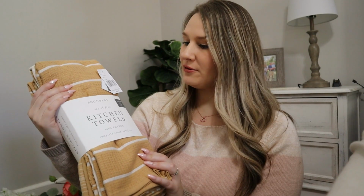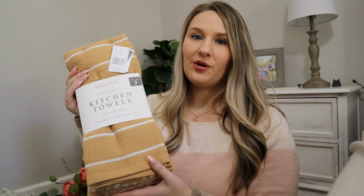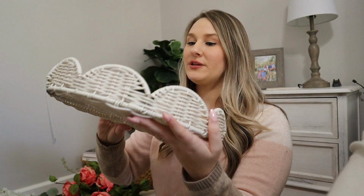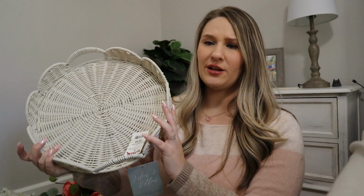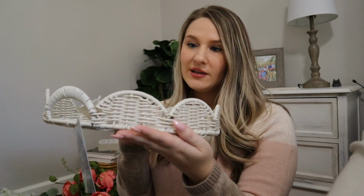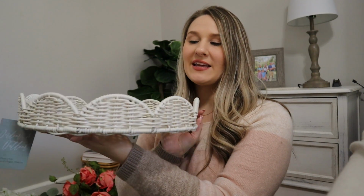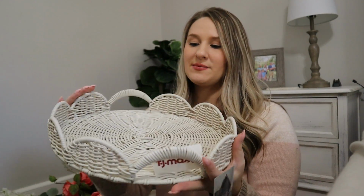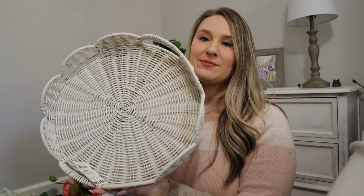These could be for year round, but I think they're going to go really good with my summer decor because I've got bumblebees and yellow stuff. And then next from TJ Maxx, I found this really gorgeous basket, and this was only $10. But I've been looking for just a round wicker woven basket, and I love this one. It looks kind of like a raised flower. I think it's going to be so cute putting a candle and a little Easter bunny on.